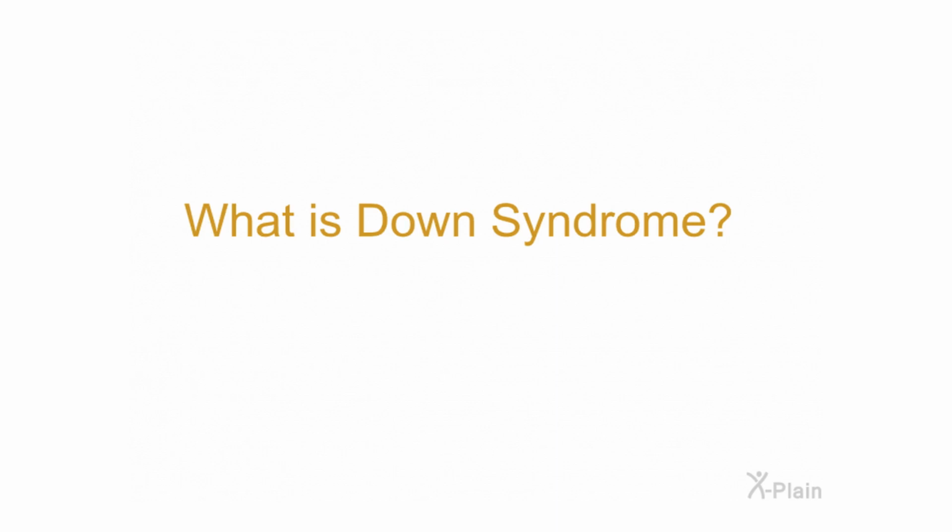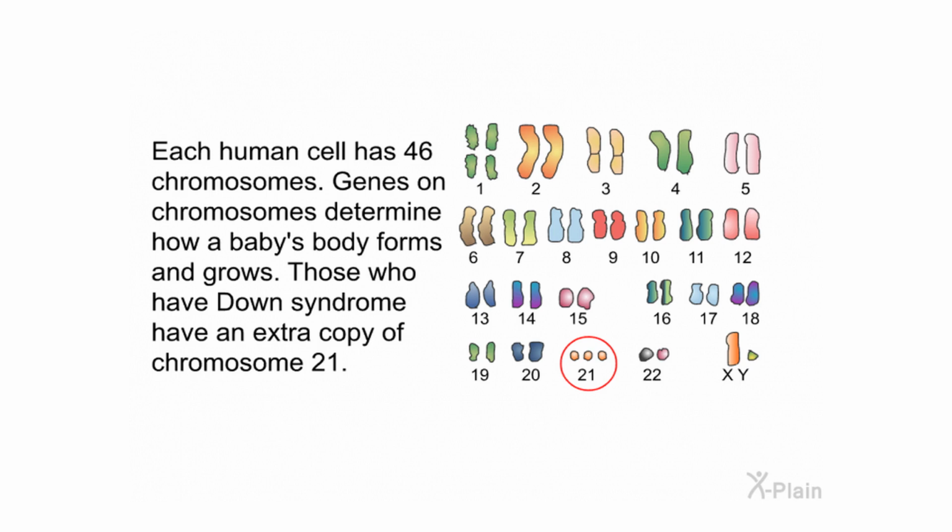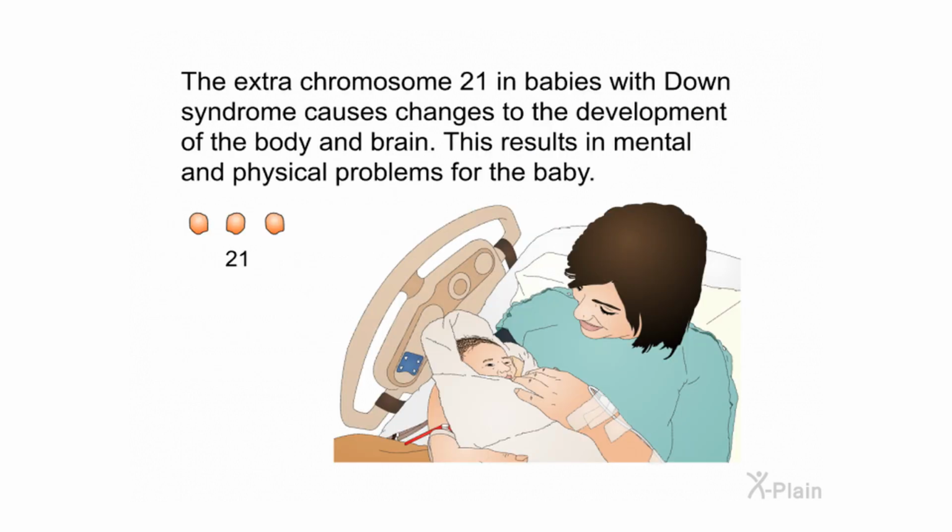What is Down syndrome? Babies born with Down syndrome have an extra chromosome. Chromosomes are genetic materials in the cells of the body. Each human cell has 46 chromosomes. Genes on chromosomes determine how a baby's body forms and grows. Those who have Down syndrome have an extra copy of chromosome 21. The extra chromosome 21 in babies with Down syndrome causes changes to the development of the body and brain. This results in mental and physical problems for the baby.